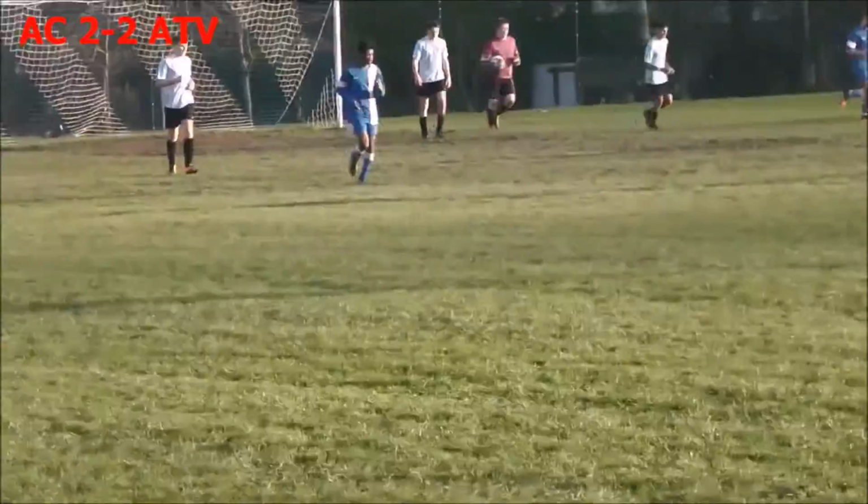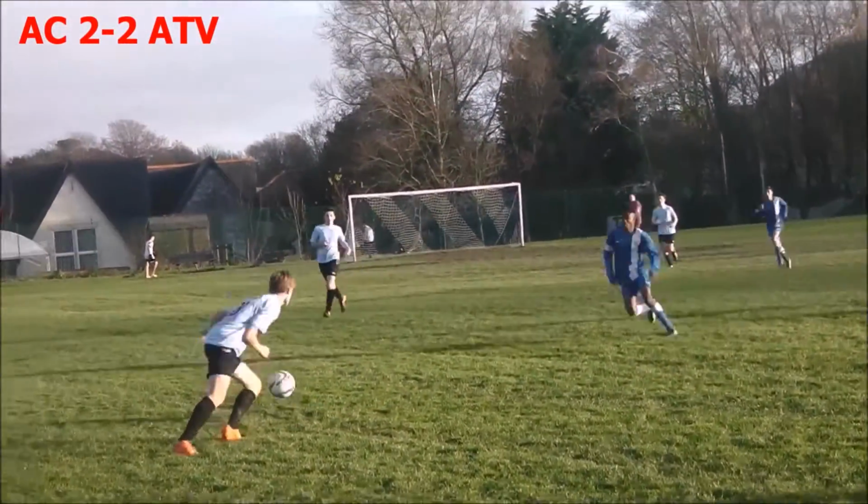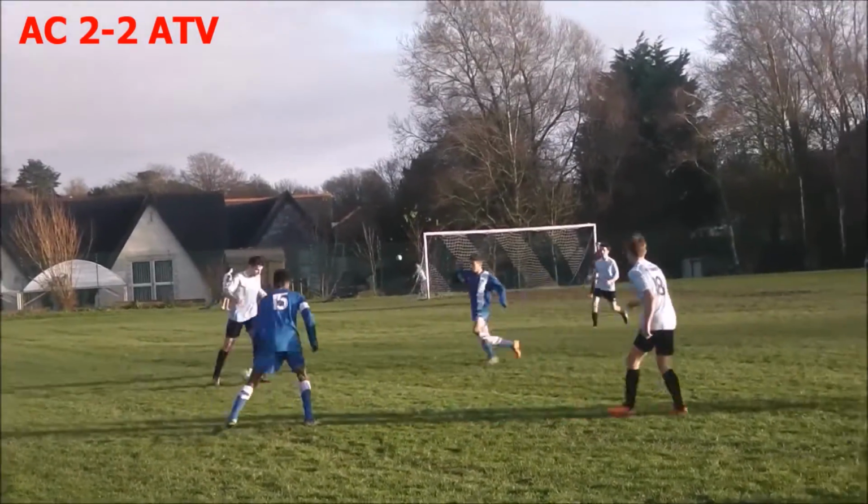And Coops isn't really famed for his distribution. So watch this as he eventually drop kicks it. Pinpoint for Fraser, who can knock it down for Jake. Lovely.